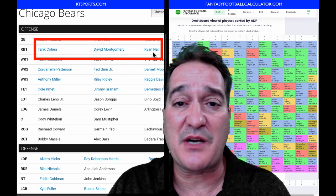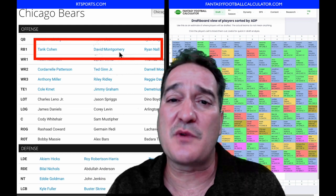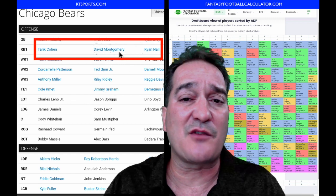Nall's not getting drafted by me or anybody. But why is he a workhorse? Because they just don't have anybody else around the goal line to give the ball to. The quarterback's not running the ball.